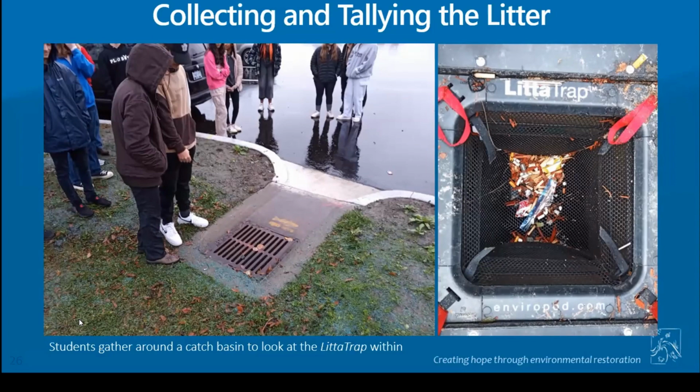And essentially, we would give them a little presentation, introduce them to the concept of catch basins and stormwater and how things are mostly just discharging right into the nearest water body instead of being treated at a plant somewhere. So it was nice, especially at Llewellyn, because we had some traps right there, so we could show the students these traps in action right there on location.